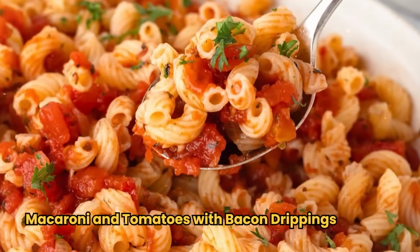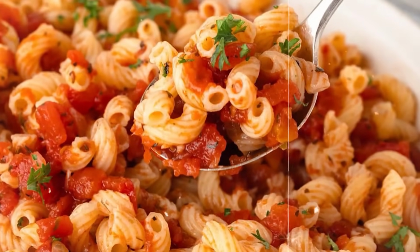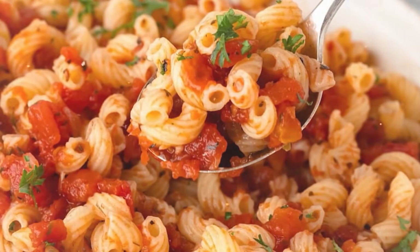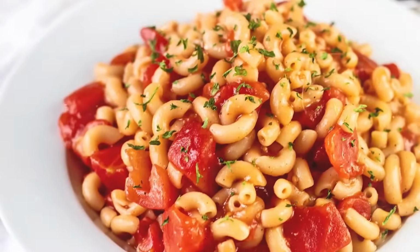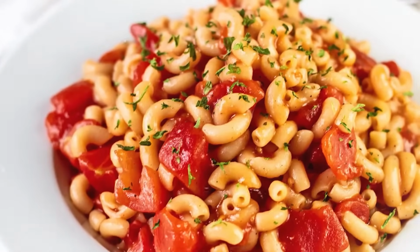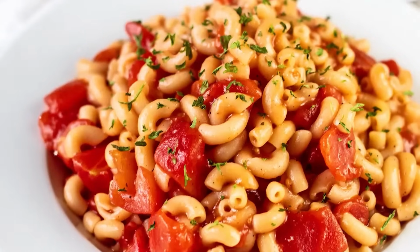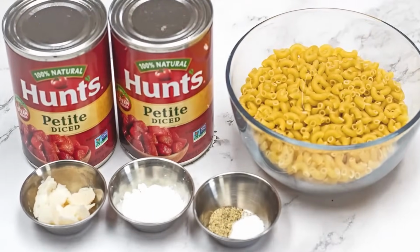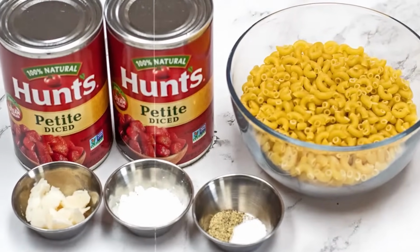Macaroni and tomatoes with bacon drippings. If cabbage wasn't your thing, or the fridge was looking a little too empty, you could still pull off a hot, hearty meal with just dry pasta, a can of tomatoes, and whatever bacon grease was left sitting in the jar. That's how you ended up with a Southern pantry classic: macaroni and tomatoes with bacon drippings.